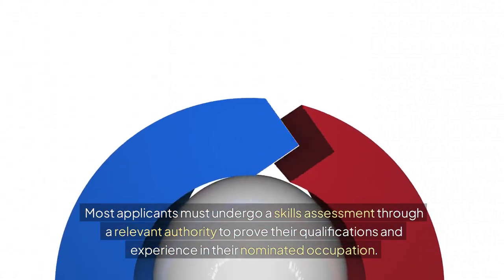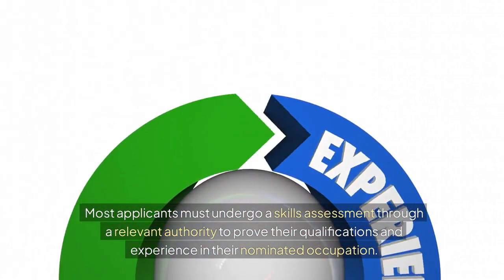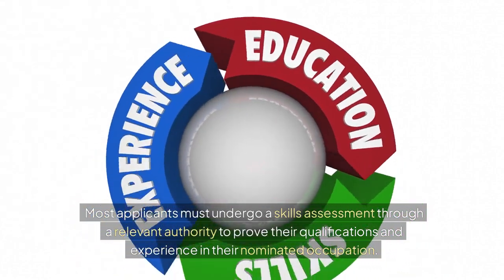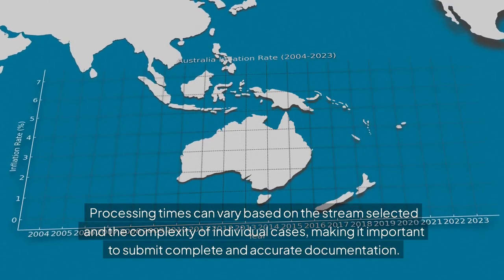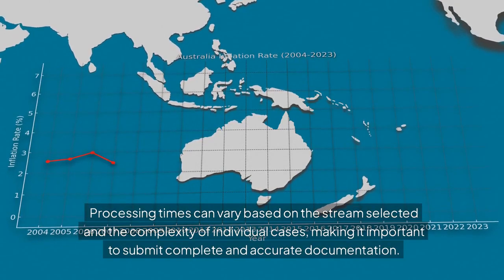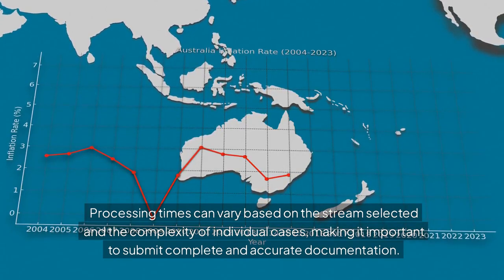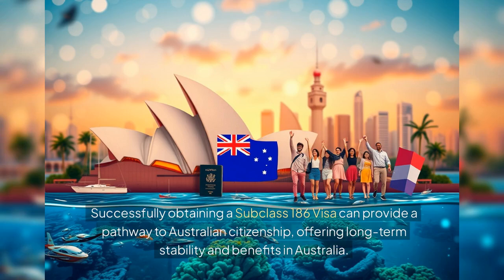Most applicants must undergo a skills assessment through a relevant authority to prove their qualifications and experience in their nominated occupation. Processing times can vary based on the stream selected and the complexity of individual cases, making it important to submit complete and accurate documentation. Successfully obtaining a Subclass 186 visa can provide a pathway to Australian citizenship, offering long-term stability and benefits in Australia.